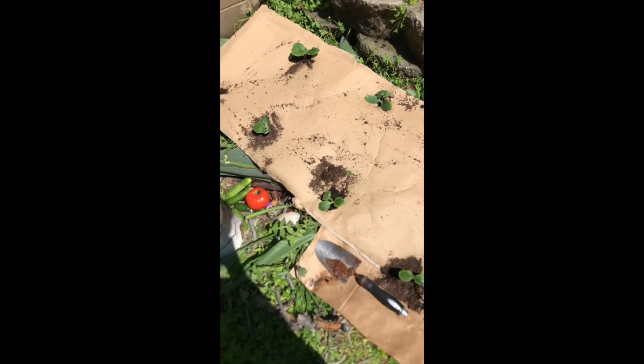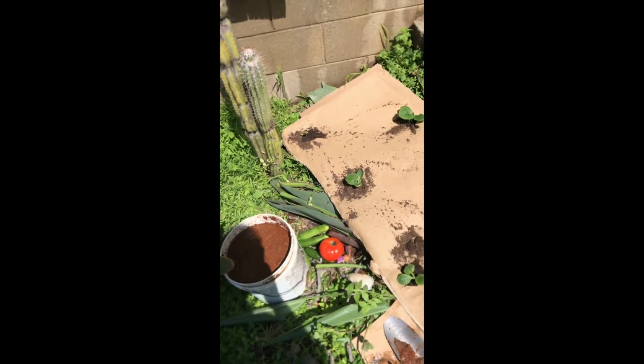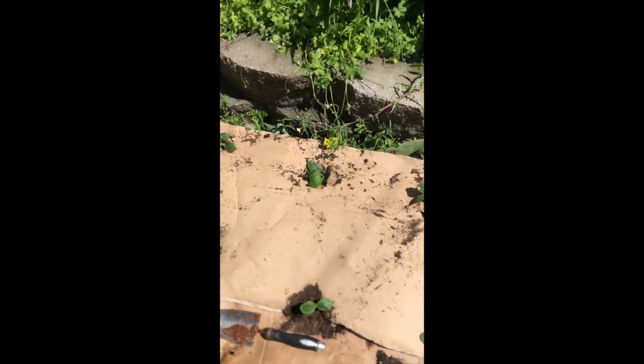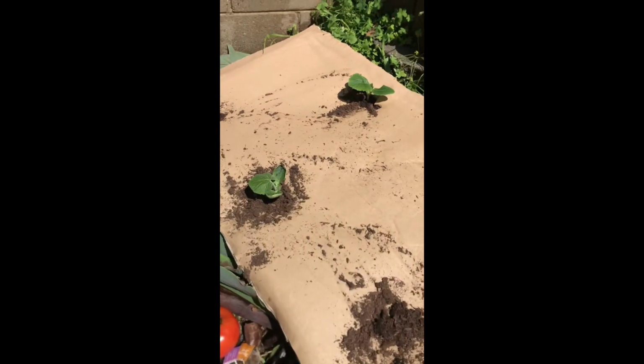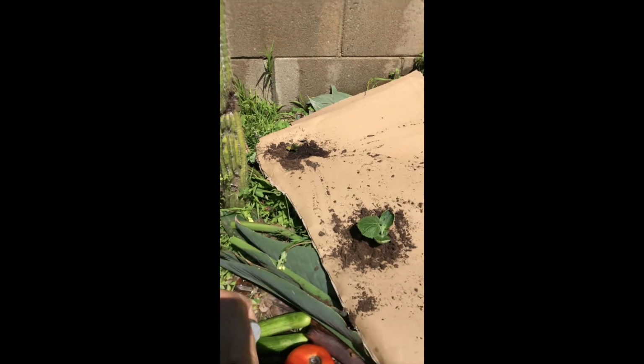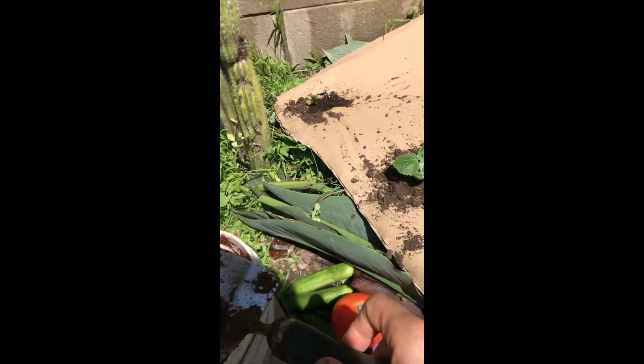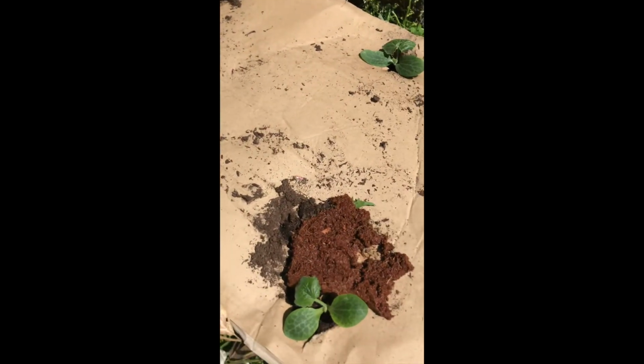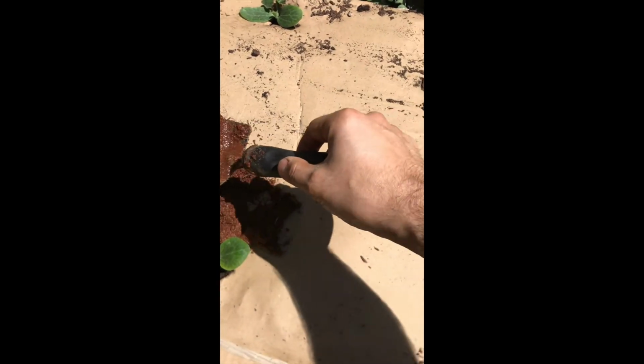Alright, so our mulch is ready. I'm going to cover most of the cardboard, especially around the plants, with this mulch. So just grab a little bit and put it around this, making the layer kind of thick around them.